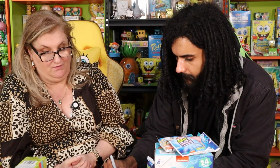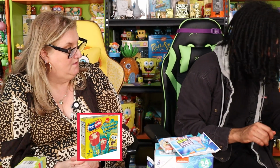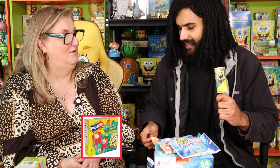I like to freeze them. I don't know what Marcus was doing on this. I just put it in the same bag and I forgot that those need to be frozen. But I didn't forget these need to be frozen. And this is the SpongeBob Ice Pop. So that one's already melted, I'll eat that one too.